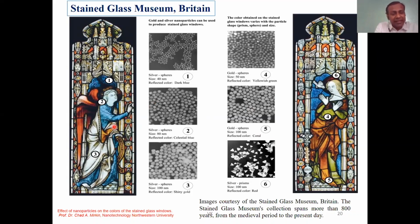Because of nanomaterial. At that time, the scientists knew that when they change the size of the material, it will change its properties, including the optical property. So now I'm looking at these pictures; the scientists are able to create such colors by reducing the shape and size of nanomaterial. For example, this is one, dark blue: silver, spherical in shape, size 40 nanometer, dark blue. Second, same spherical silver, but size is different, celestial blue. Third, shiny gold, 100 nanometer size.